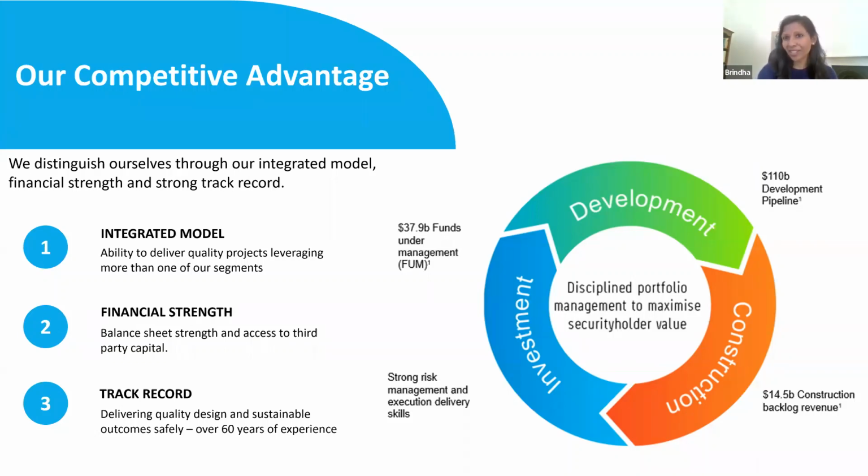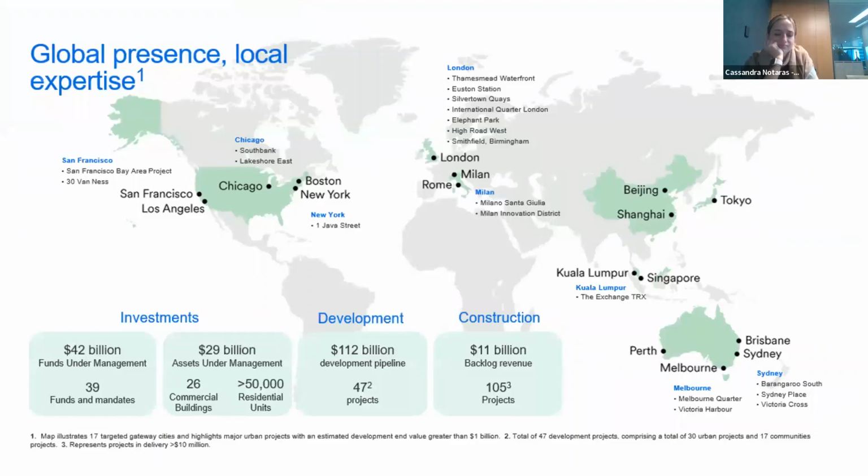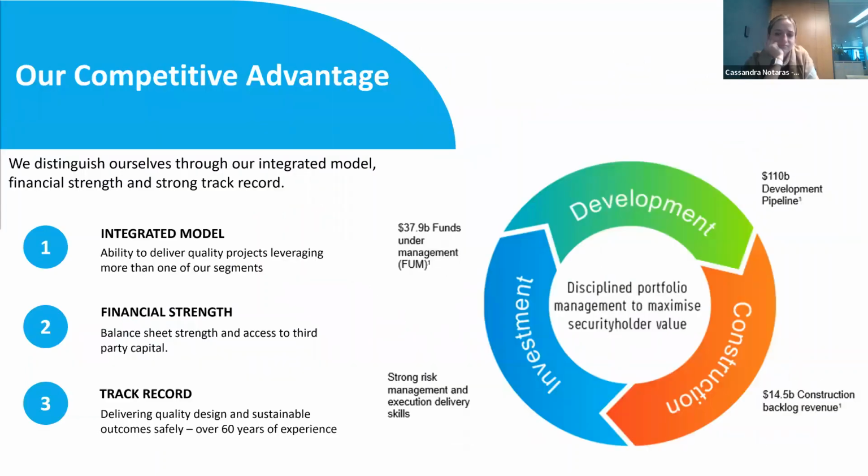Any questions there just on what Lendlease does before we move on? No? Excellent.